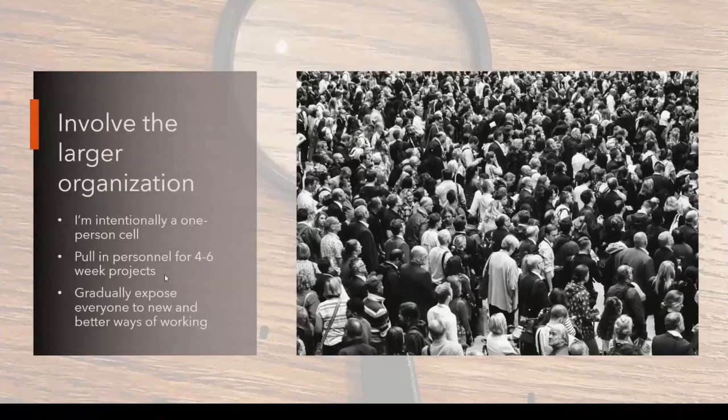My innovation cell is intentionally small. It's just me actually doing it full time. The model I'm using is when I'm doing a project, I pull in people for 4 to 6 weeks, teach them a new process, whether that's Scrum, Kanban, some other analytical technique. It's higher level skills they need so that they can do the project. And then when they go back to their work sections, they have these new upgraded skills.